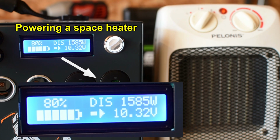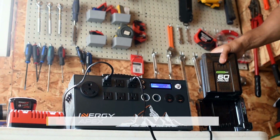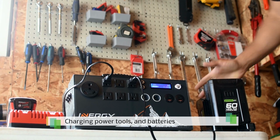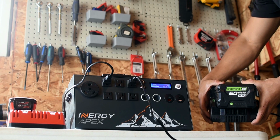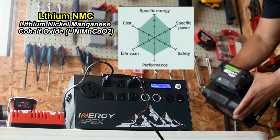You're going to have all of those 3 cooling fans kicking in to keep the battery at a safe operating temperature. Now, one of the selling points of this unit is that it has up to 2000 recharge cycles, and it achieves this by using a different type of lithium that's called lithium nickel manganese cobalt oxide.